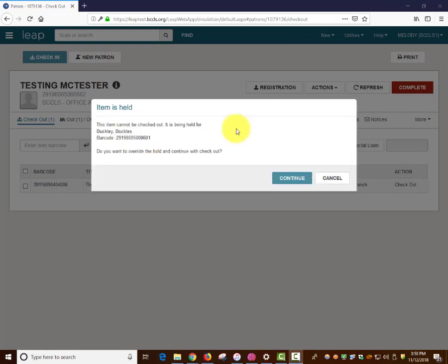If you scan an item that's already being held for another patron, a pop-up box will appear that says, "Item is held. This item cannot be checked out. It is being held for patron name. Do you want to override the hold and continue with checkout?"